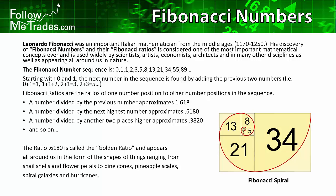So Leonardo Fibonacci was an Italian mathematician in the Middle Ages, and his important contribution was the Fibonacci number sequence, and you can see it here. It starts at 0, 1, 1, 2, 3. If you want to find a number in the sequence, you add the previous two numbers. So 0 plus 1 is 1, 1 plus 1 is 2, 1 plus 2 is 3, 3 plus 2 is 5, and so on. That's how the sequence goes on.